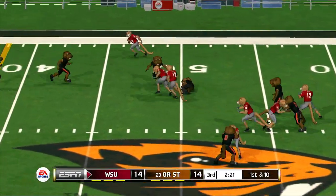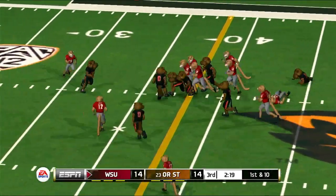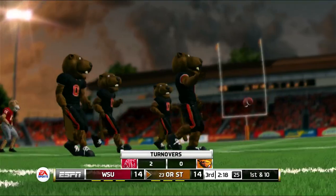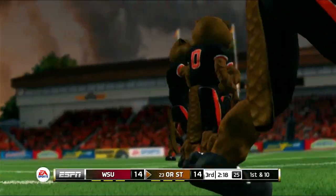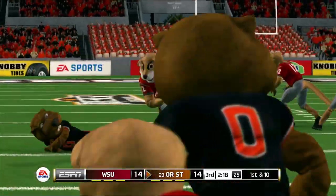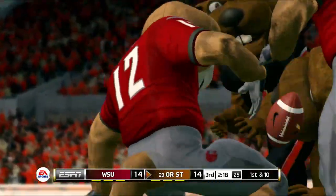He's going to try and scramble. Fumble. Picked up by the defense. They work hard and they got the turnover. This is what it's all about. Defense taking advantage of an opportunity. They're pouncing on the loose ball.